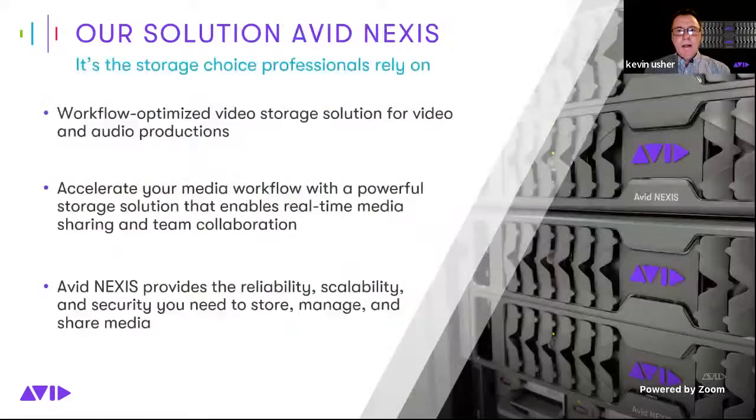So our solution for media workflows in shared storage is called Avid NEXIS. And this solution is a combination of a real-time file system that Avid has developed. It's integrated with hardware, which is commercially available hardware, but we pre-integrate the file system with the hardware. We do a lot of testing in terms of performance testing, scale testing, reliability testing. So we deliver this as a complete integrated system, but it's optimized for video and audio workflows. Designed to accelerate your media workflow.